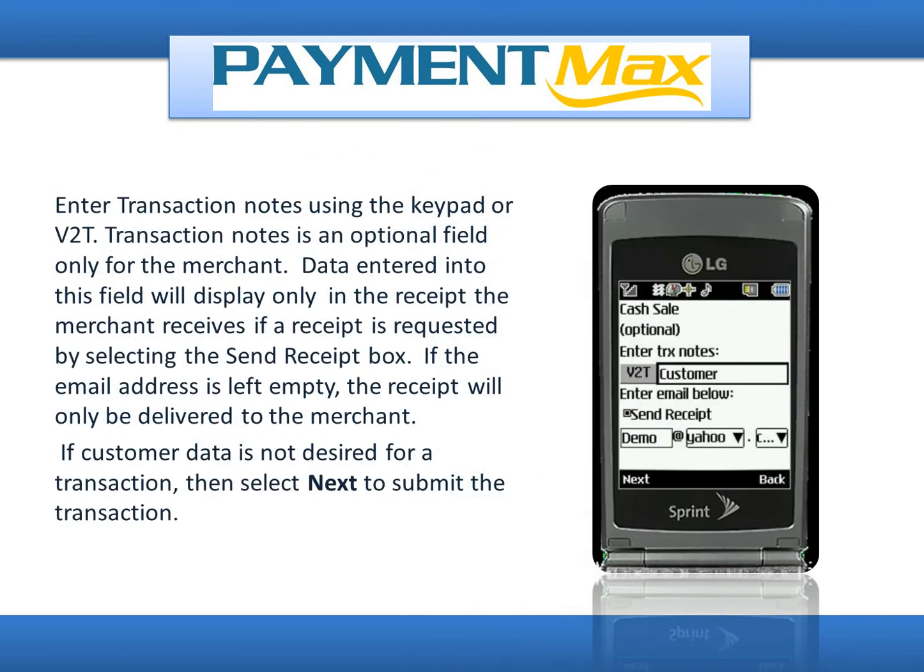Enter transaction notes using the keypad or V2T. Transaction notes is an optional field only for the merchant. Data entered into this field will display only in the receipt the merchant receives if a receipt is requested by selecting the Send Receipt box. If the email address is left empty, the receipt will only be delivered to the merchant. If customer data is not desired for a transaction, then select Next to submit the transaction.